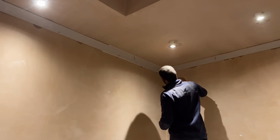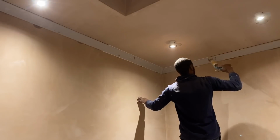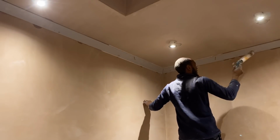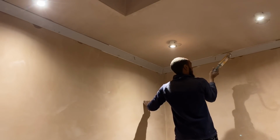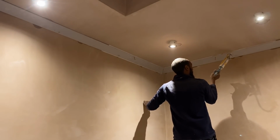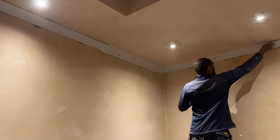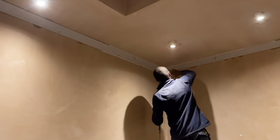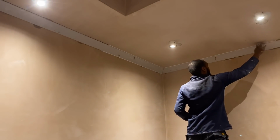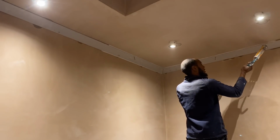Alright guys, getting to the end of the day. Well, it is the end of the day. I'm still here. Mr. A just left, left me on my own. I'm just trying to get this coving caulked up so this room will be ready for paint for him. Just trying to do that if I've got enough caulk left.